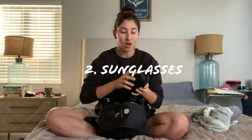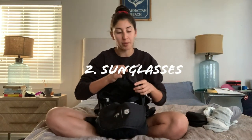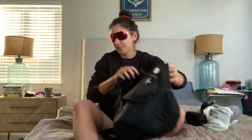Sunglasses. Also very important when playing in the sun. My preferred brand are Oakley's. I look cooler when I have a visor. See? Not that much cooler, but still, it looks more put together.